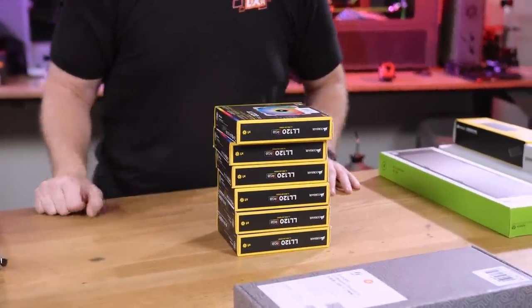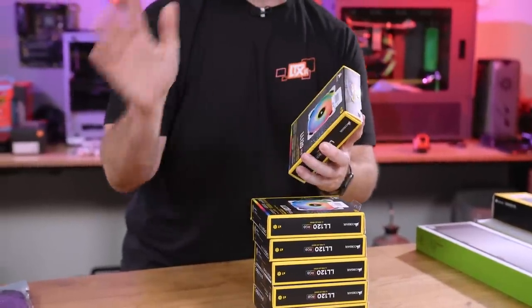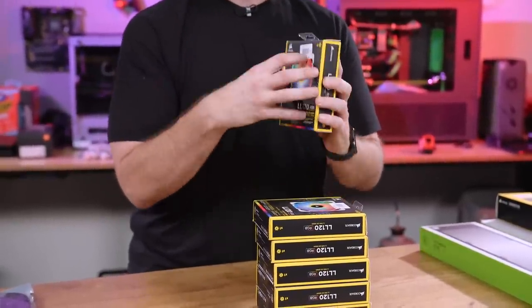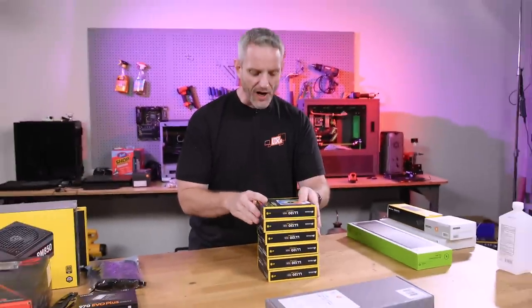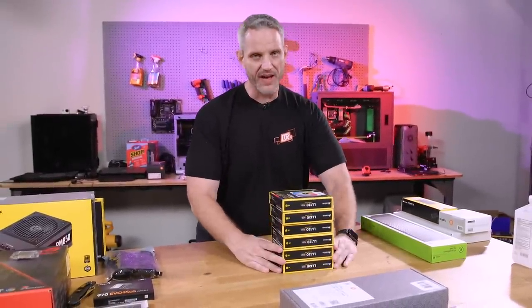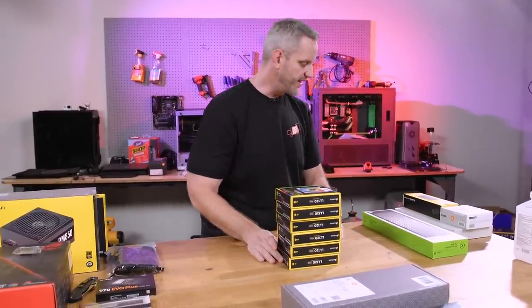Yes, 6 white edition light loop Corsair fans, because again, this is the white edition case. The white fans look absolutely phenomenal, especially when they're lighting up. I put these same fans in my friend Brian's case, which is a white Corsair case, and they look so good when they're glowing. I picked up 6 of these to put into the Lian Li case there.